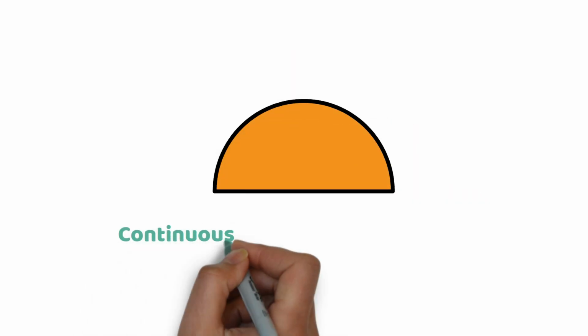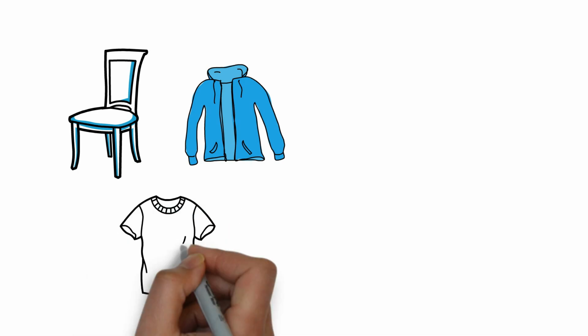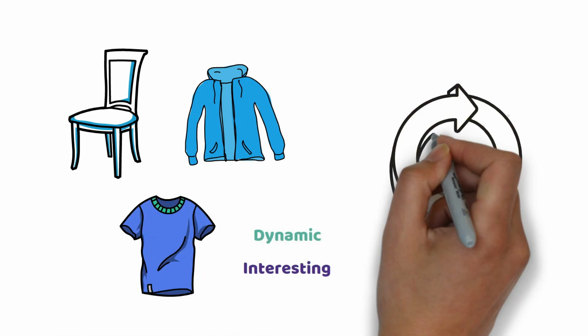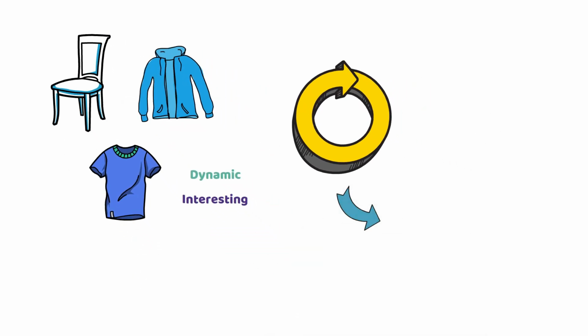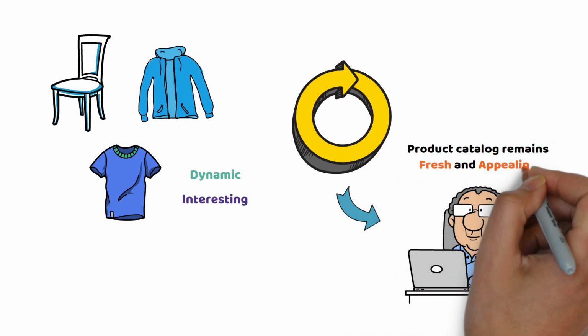Step 3. Continuously update your inventory. Regularly introduce new and exciting eco-friendly products. This keeps your store dynamic and interesting, drawing in both repeat and new customers. Staying updated with the latest eco-friendly innovations ensures your product catalog remains fresh and appealing.